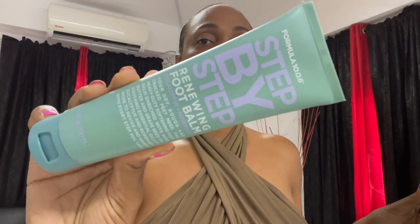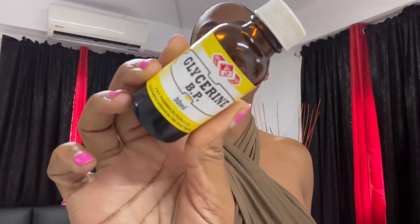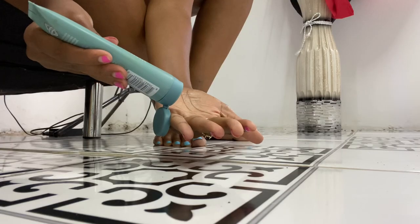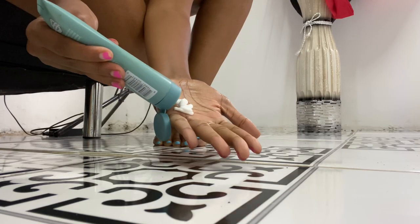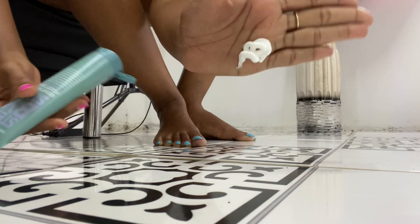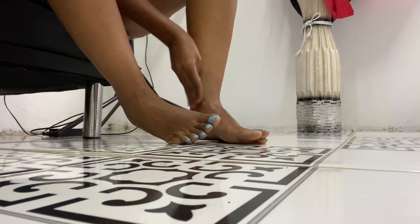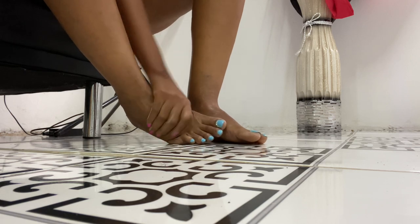So as I said, today's a really simple day. Now I'm going in with my step-by-step formula for my feet, and I'm mixing this with glycerin, however you want to call it. Girl, this is the holy grail. You can get this at any pharmacy, and you can just mix that with any lotion. You don't need a foot lotion, and this will keep your feet soft all day long, baby cakes.